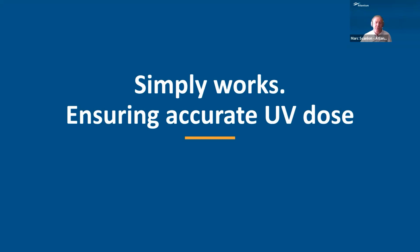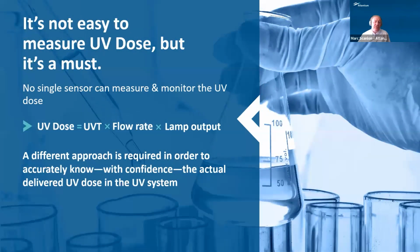Now, how do we do that? It's not easy to measure UV dose. There's no one parameter that will give you UV dose. No single sensor can measure and monitor the UV dose. So what is UV dose? It is comprised of UV transmittance, flow rate, and lamp output. What Atlantium does is take all three of those signals, put it into a proprietary algorithm, and tell you what your real-time dose is all the time using the RCM series.